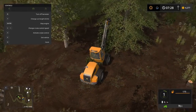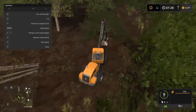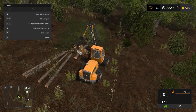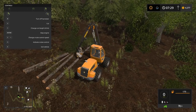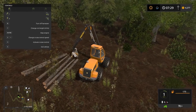There we go. Let's pull that boom around. God, it's so hard to see exactly what you're doing. There we go. We'll pull up. Swing her out. Alright, yeah, see, I don't even have to make the pile perfect or condensed, because the auto-load trailer is so nice, guys. It's going to save us so much time.